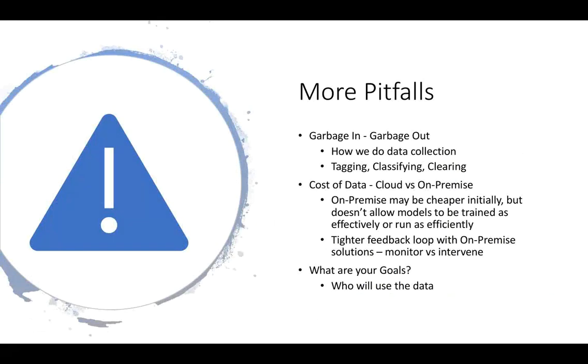So just a few more pitfalls to take a look at. This first one that I have on the list, I think most manufacturers have an inherent sense towards. I hear this quoted all the time on the plant floor: garbage in, garbage out. So if you're providing bad data, you're not going to be successful with your algorithms.